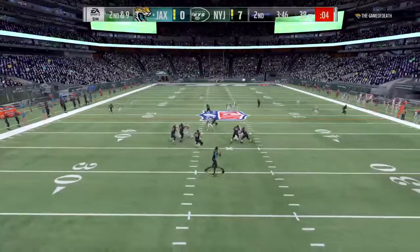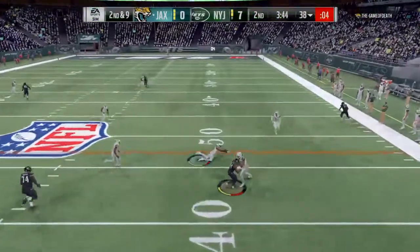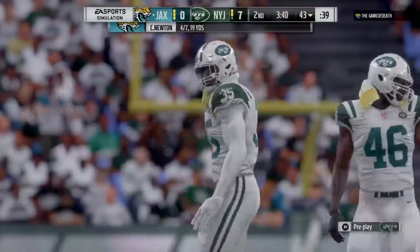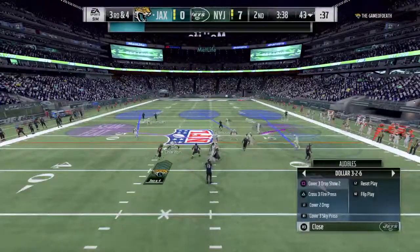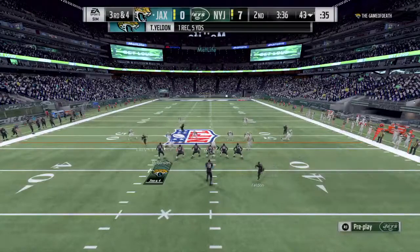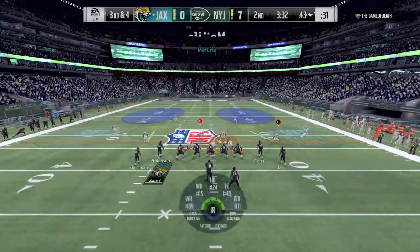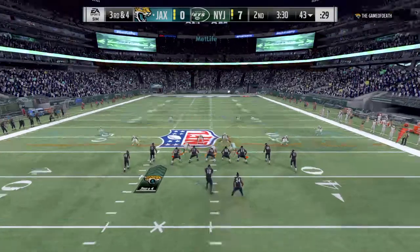Here's Newton now on 2nd down. He goes underneath for Yeldon, and he'll get up to the 43-yard line. It's a gain of 5, and that'll make it 3rd down. Well, clearly one of his advantages as a passer is his height, sit back in the pocket, fired over the middle. That makes things tougher defensively, doesn't it?